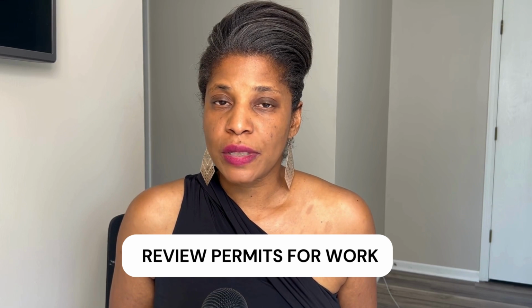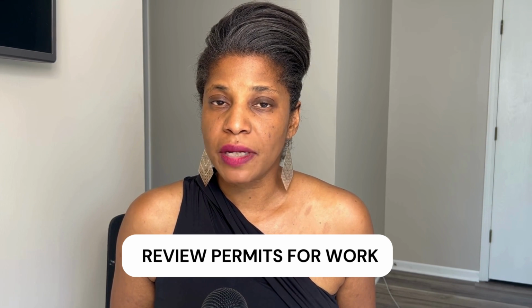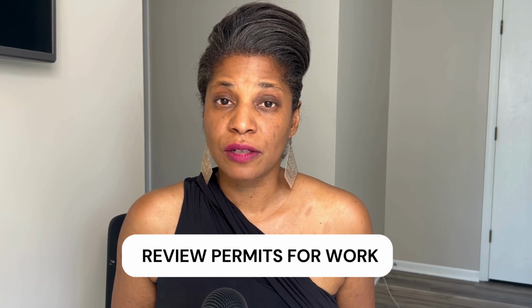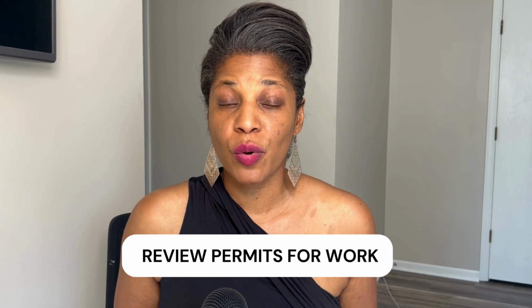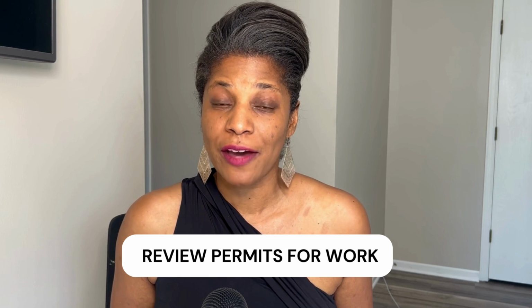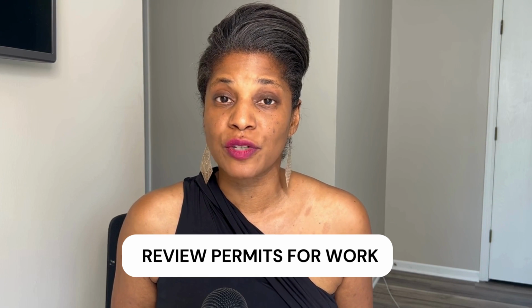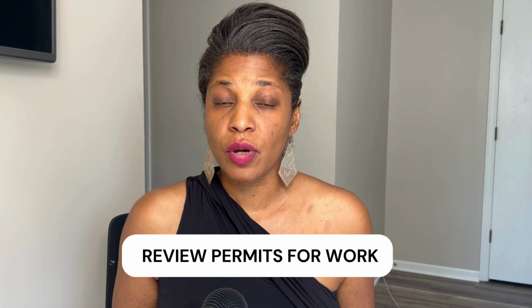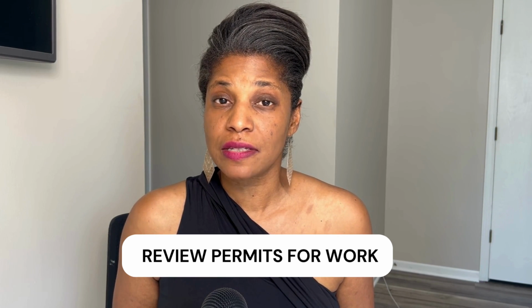One thing that you should do is review the permits. You want to make sure that home is up to code, because if an inspector comes out to the home and it's not up to code, it's going to fall on you, and you will have to fix that house and repair it so that it is up to code. Reviewing the permit can also let you know if there are any outstanding fees on the property.